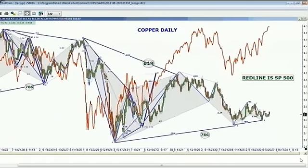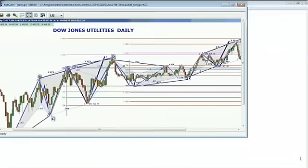And, of course, we've looked at the one in the transportation index. We've looked at the one in the utility index, which has been very, very bearish. And it's down sharply today also. And it completed a 3-drive pattern in the utility index. And it's very oversold now, and it's ready to even have a little bit of a bounce.